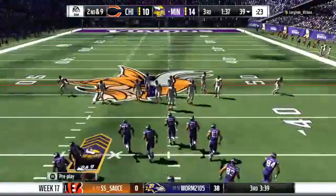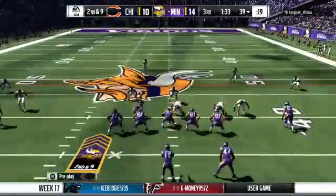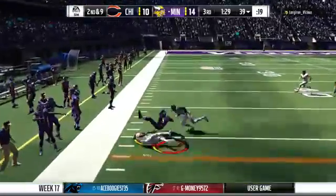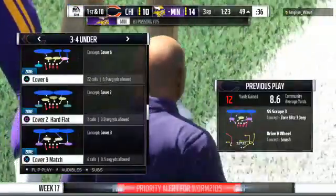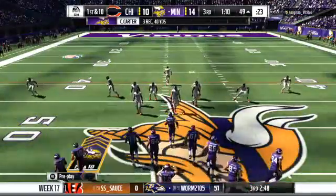Elsewhere, second half action at Heinz Field. No problem for the Steelers. They have opened that lead up a bit further. Remember to keep an eye on the ticker, of course, at the bottom of your screen for updates on that game and others around the NFL. And he'll be taken down, but not before he gets into enemy territory. 12 yards there as they move the chains.